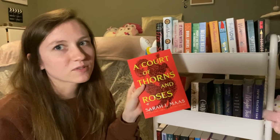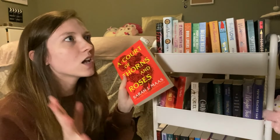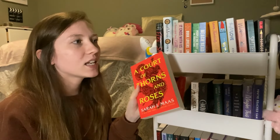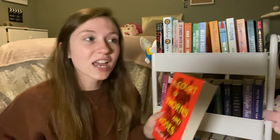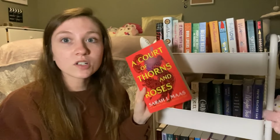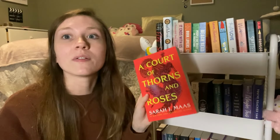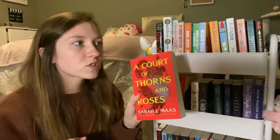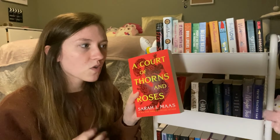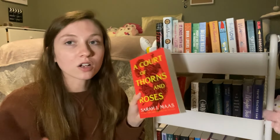A Court of Thorns and Roses by Sarah J. Maas. I know, you're probably thinking, but this series is so good, I love it so much. Here's the problem with this, okay? I've heard a lot of people love this book, and that's why I'm so scared to get into the series.